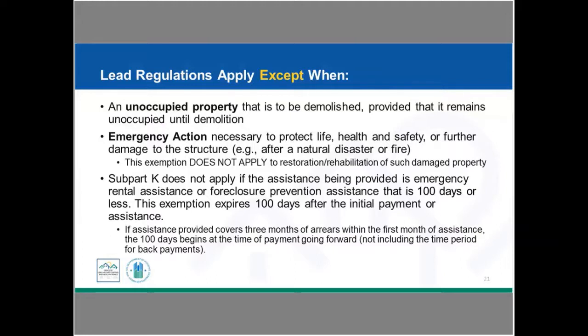And in our fourth session, we're going to go into depth on what would be required under Subpart K, which would be this evaluation inspection of painted surfaces, looking to see if there are lead hazards, and then some kind of hazard reduction work being done. So under this exemption, we would not have to make that inspection, that evaluation, and corrective actions, which is a big concern, particularly when we are providing assistance to folks who are already in units and trying to figure out how to deal with that.